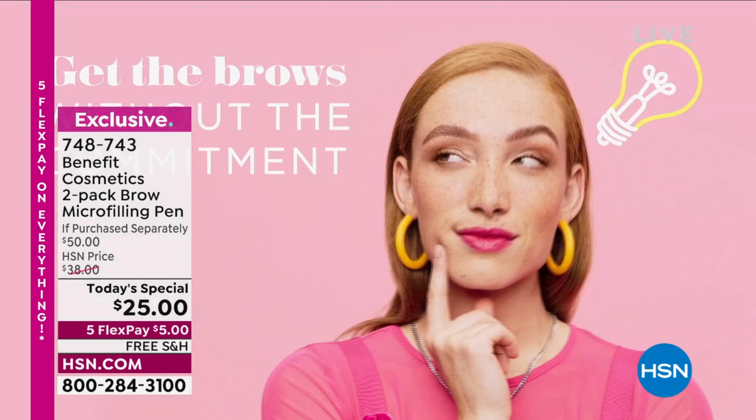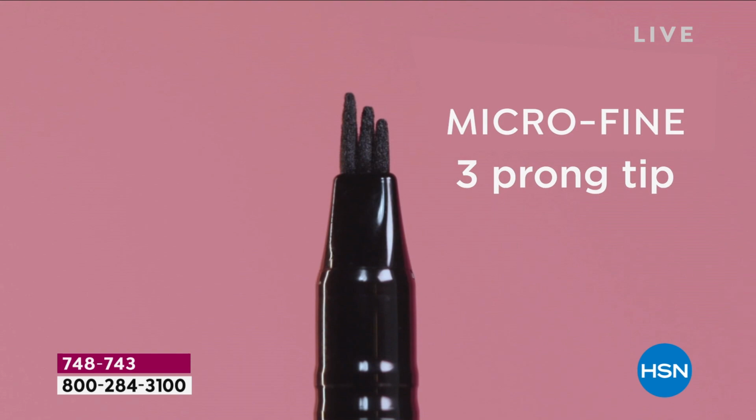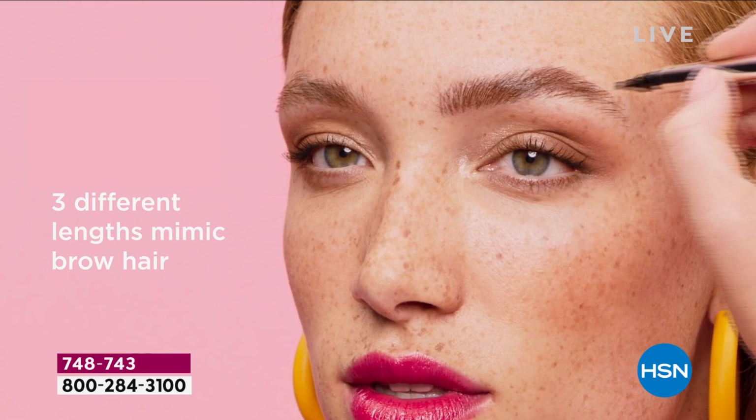Why was this voted number one brow product here at HSN? Well, check this out. Literally giving you hair-like strokes because of this micro fine three-prong tip. So cool. It literally will give you hair onto bare skin. It will tint grays. It will give you hair where you have none. But here's the best part, Shannon, it stays on for 24 hours, completely waterproof.